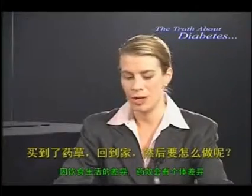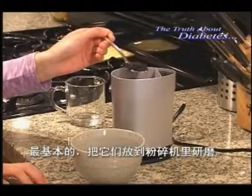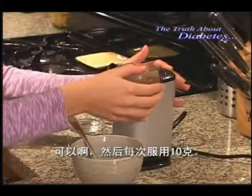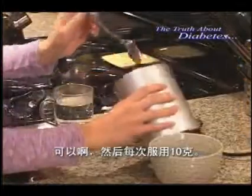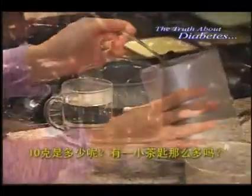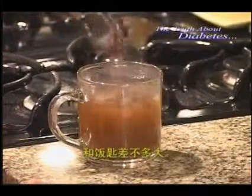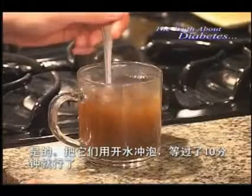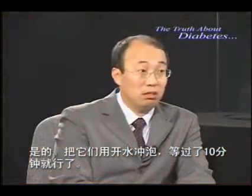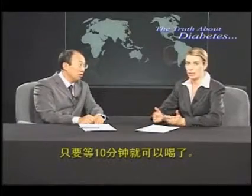So you get the herbs, you go home, what do you do with them? And then basically you grind it in a home blender. Or like a coffee grinder, possibly? That's correct, yeah. And then 10 grams of these herbs each time. So 10 grams would be like what, a heaping teaspoon? A bit larger teaspoon. Okay. And then so almost a tablespoon. Yeah, and then you put it in almost boiling hot water. Okay. 10 minutes. Here we go. So steep it for 10 minutes and then it's ready to drink.